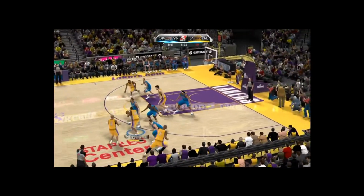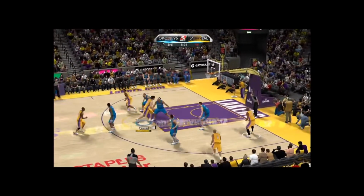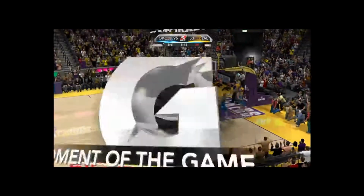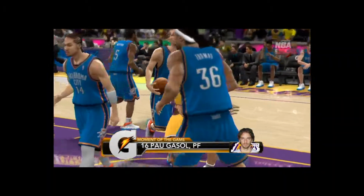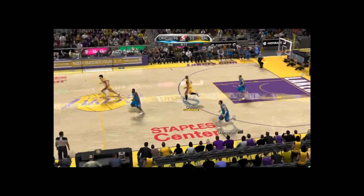Here's Fisher. Gasol up top. Odom. Follow-up. Plays like that tell you who's hungry and who wants it. And it's the Thunder with the ball. Just over 8 minutes left in the third.